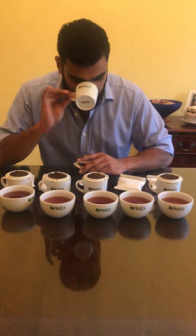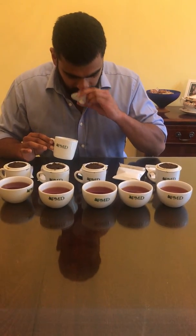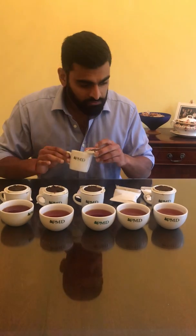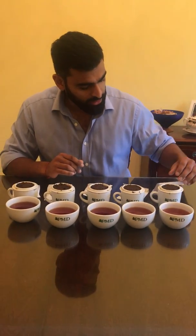Surprisingly, nothing out of this. Surprisingly, the nose is completely flat on this. There's nothing out of the Great Western. A little bit of a floral note coming through in here, but in the actual infuser, nothing. Plain, very plain. And then finally, the Anfield.